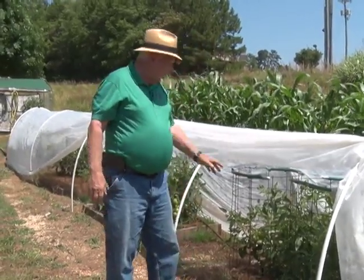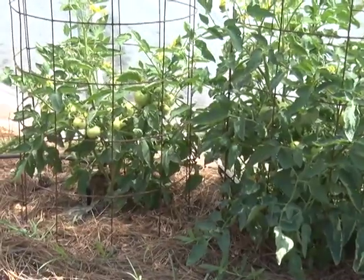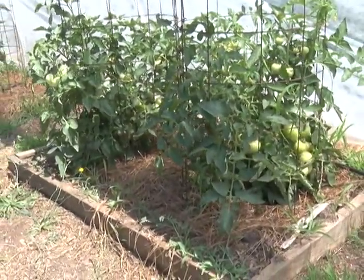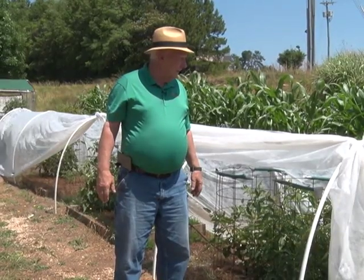So right now, we're not having any insect issues, no pollination issues. Everything seems to be going as planned. And so we'll be picking tomatoes here hopefully in a couple of weeks. They'll be ready to go.